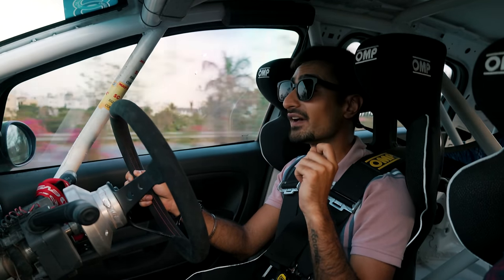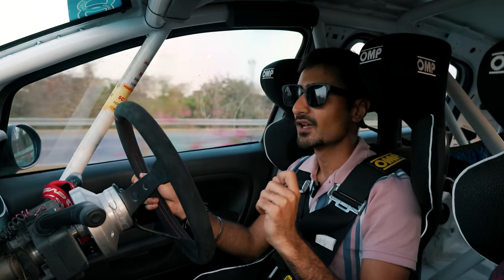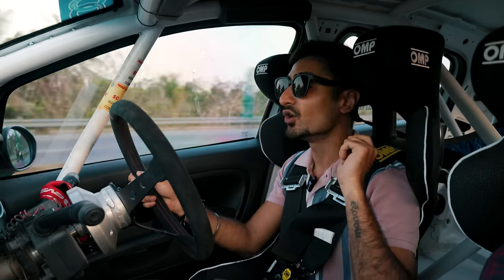I am on racing slicks right now and they are not up to temperature at all. So I am going to be very, very careful with how I stamp on those brakes because there is no ABS, and it is very, very easy to lock this car.